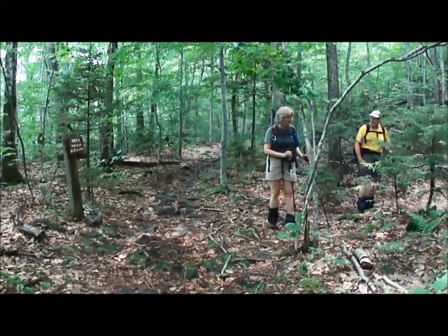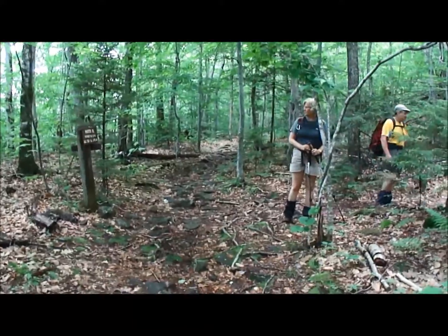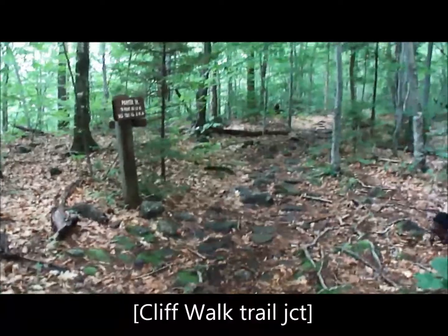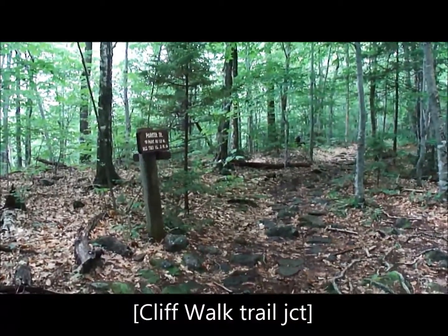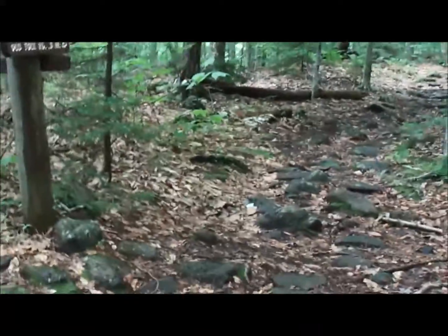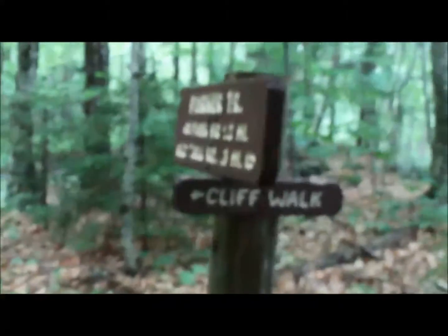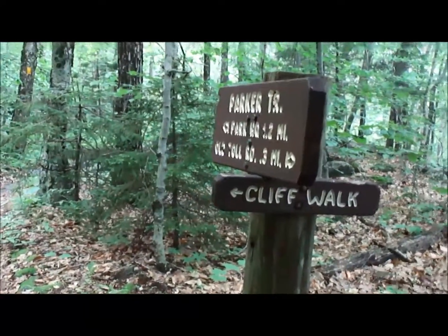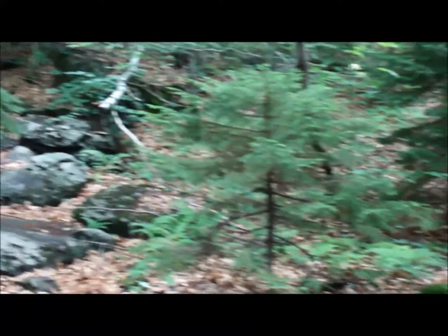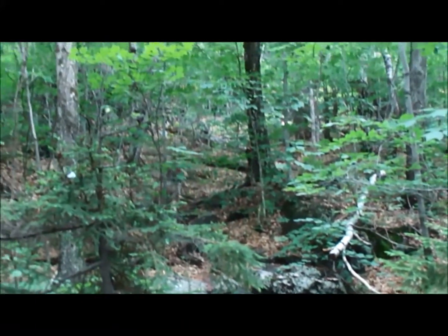So this is our trail junction. We're leaving the Parker Trail and going up to Cliff Walk. And so we've got a sign here, but I think it's missing one on one side. So we will walk around the other side and see what we can find. There we go. Cliff Walk. And then we leave the Parker and go up.